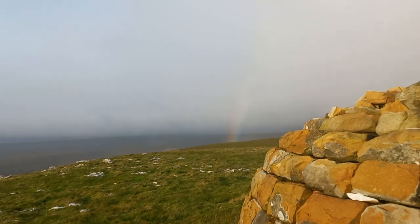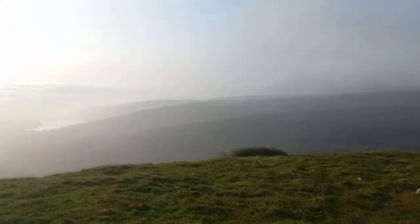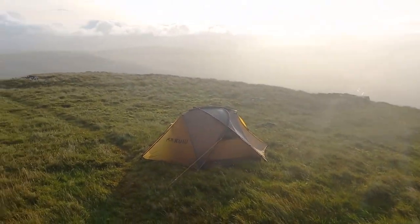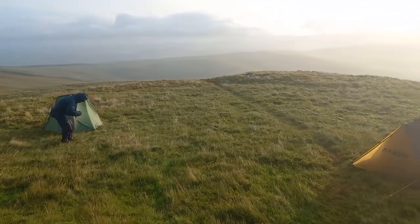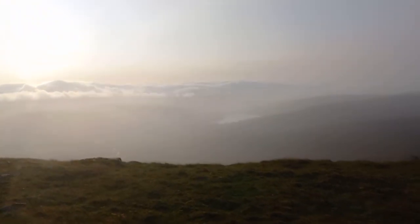As fast as. Hey, what a lovely place to pitch a tent. Probably not come back. It's just one of those ones that you do, isn't it? Where have you gone?